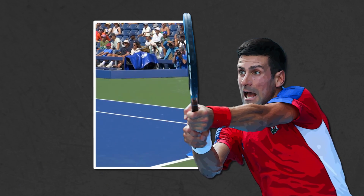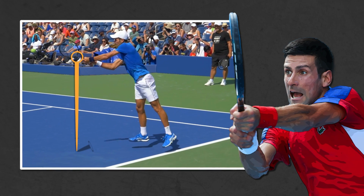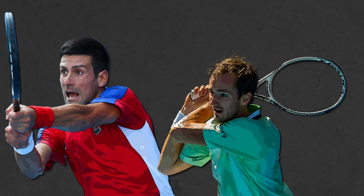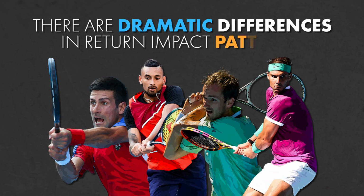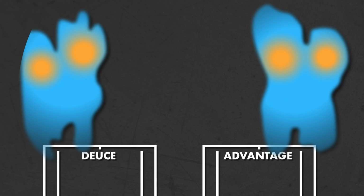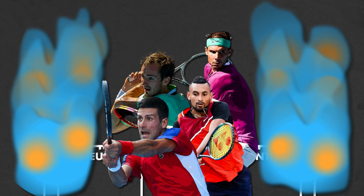The return impact is the position of the service return when the ball and racket make contact. When we look at the elite of the current men's game, there are dramatic differences in return impact patterns. Let's consider the hardcourt return impact patterns for 4 of the top male players.